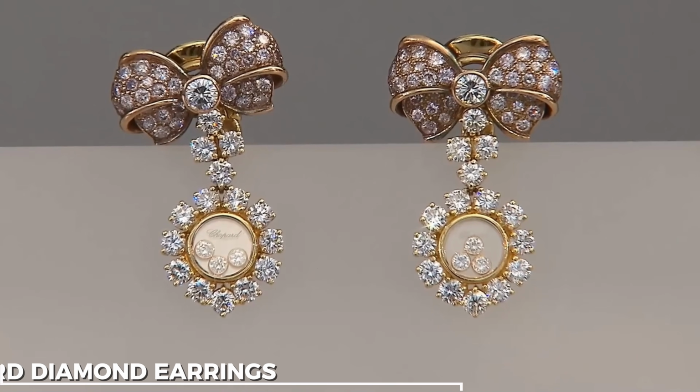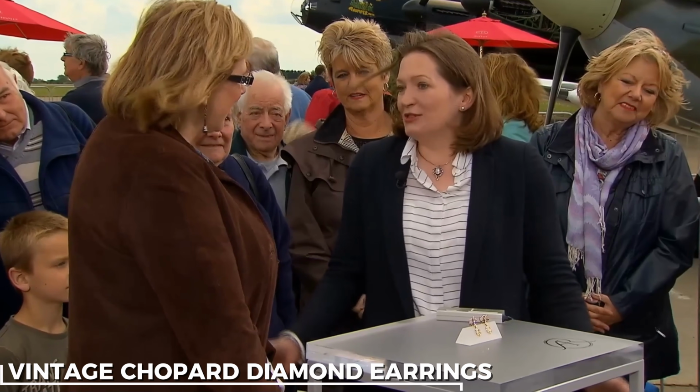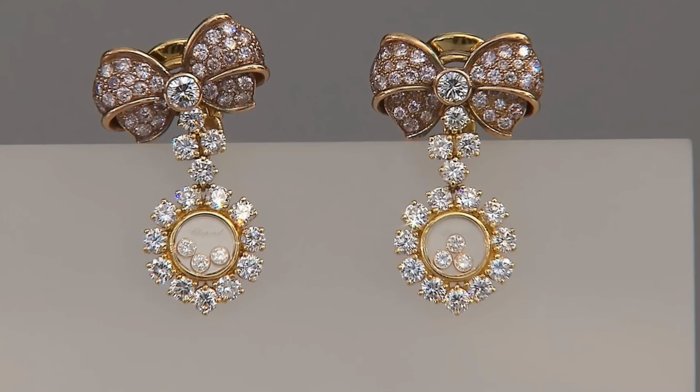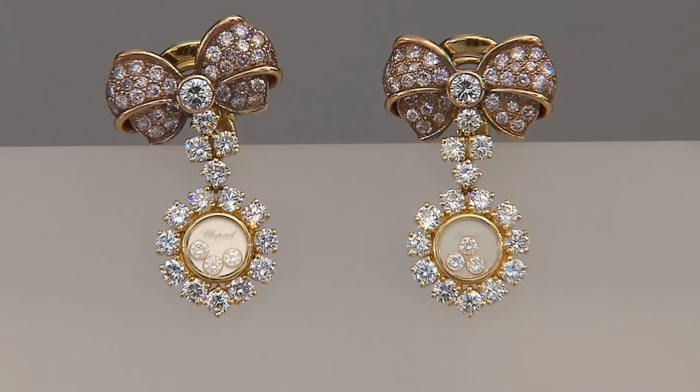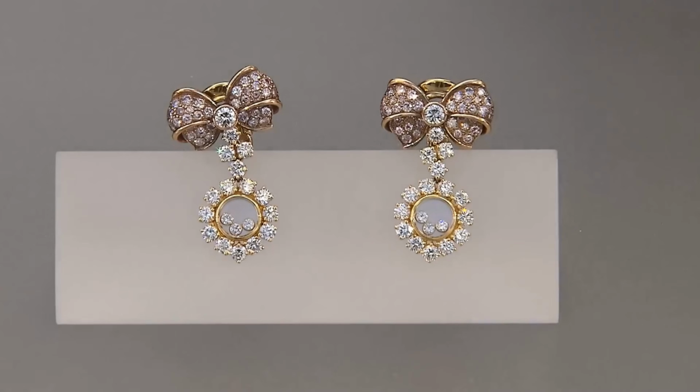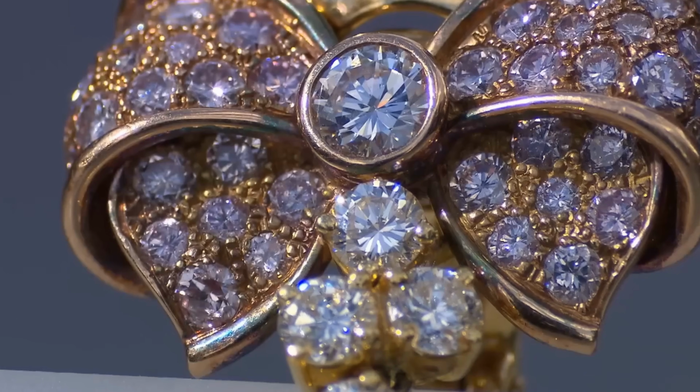Sometimes a valuable piece of jewelry begins with a story that seems completely ordinary. In this case, the owner had traveled from Perth, Australia, carrying a pair of earrings she had bought just a few years earlier, not because she knew they were valuable, but simply because they looked perfect for a costume party. What she didn't know was that the earrings were about to be worth far more than she ever expected.